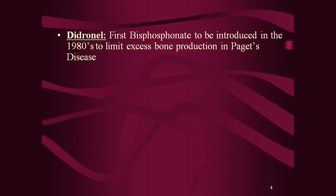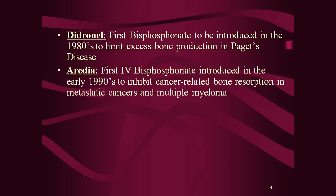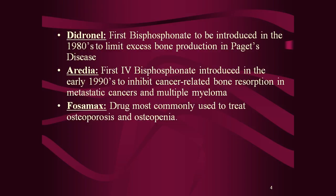The first bisphosphonate really to be introduced, in the 1980s, was Didronel, and that was for Paget's disease. Aredia was the first IV bisphosphonate that we added, introduced in the 1990s, again to inhibit the resorption that was going along with the cancer, in several different things, but multiple myeloma and metastatic bone cancers. Fosamax, that's a big one. That's a multi-billion-dollar drug. I think now it's no longer patented, so it wasn't making as much, but I think in 2005 it made like 3-point-something billion dollars.